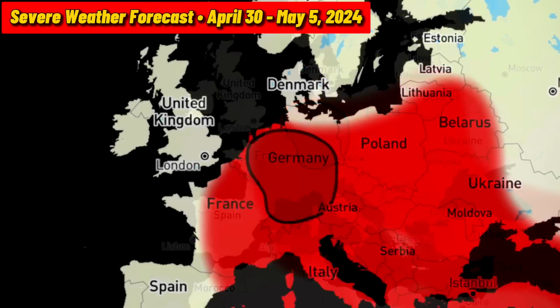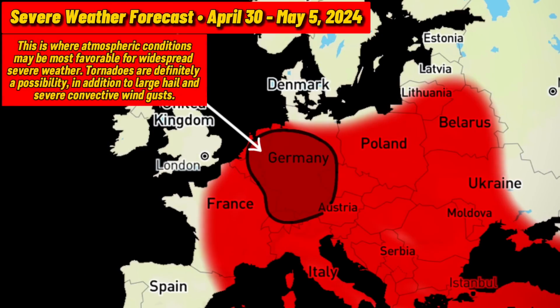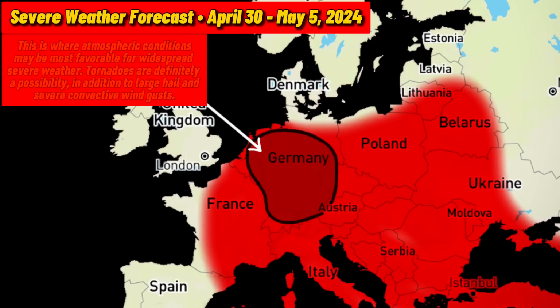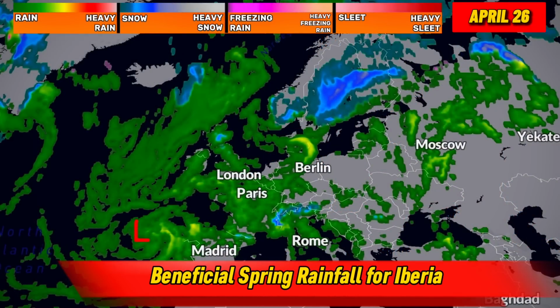And then that smaller dark red area which I have centered over Germany, that's going to be an area that I'm watching especially closely as severe weather ingredients could be the most favorable in that area. This could include the risk of tornadoes, large hail, and damaging wind, so make sure you stay tuned for more updates. Back to the weather tracker map once again, there's a couple more things I wanted to point out for the rest of this month into May.